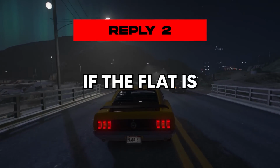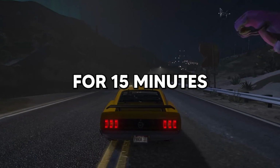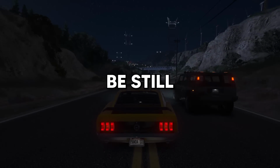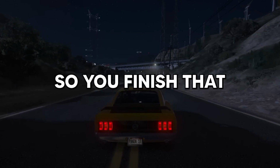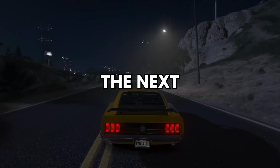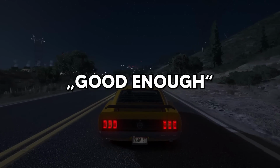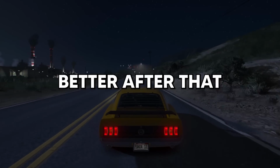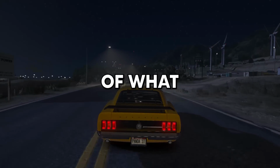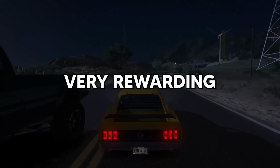Adding to this: if the flat is a mess and I don't want to deal with it, but I have to, I set a timer for 15 minutes. Anyone can do 15 minutes of chores, and you'll probably still be doing something when the time is up. So you finish that, and at least for me it works. I already had the next thing in mind, and since I'm already in the flow of doing things, I keep going until I decide it's good enough. And it looks so much better after that. Plus, it feels like I've done a lot in only 15 minutes. The knowledge of what I can accomplish in 15 minutes is gone quickly, which is very rewarding.